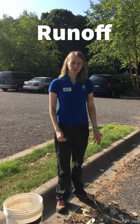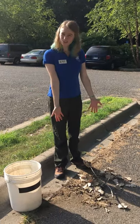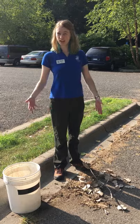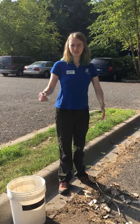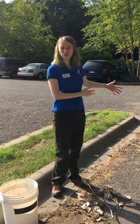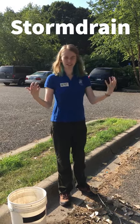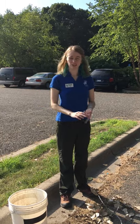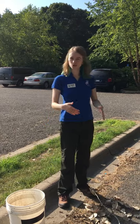And so runoff can pick up lots of different kinds of pollution, including things like leaves, grass clippings, trash, fertilizer, salt, and all of this stuff goes down into a storm drain and doesn't get filtered. Now those storm drains are those grates that you see in the street, and again, there's no treatment for those. They don't get filtered, they don't get any of the pollution taken out of them, and they go straight down to our lakes and creeks.